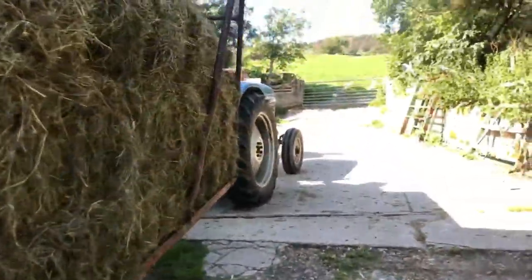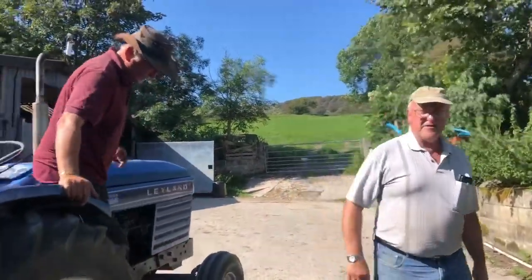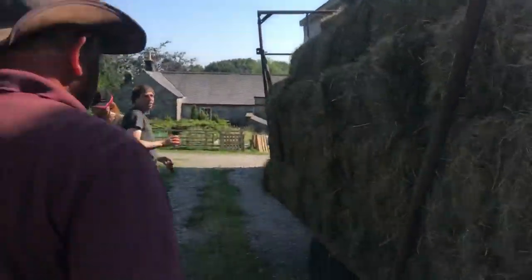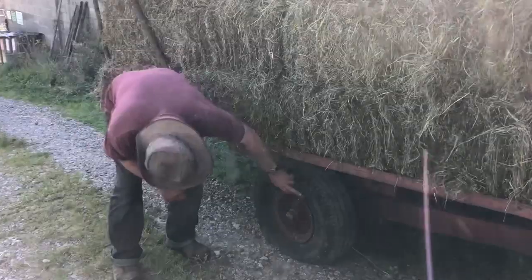What sort of pressures are you running in that tyre? It's been minus six. What about this one here? It just needs a bit of light weight on it. Is it split?